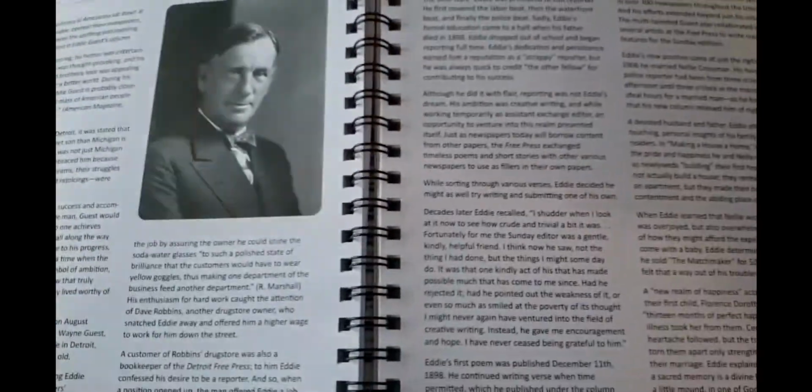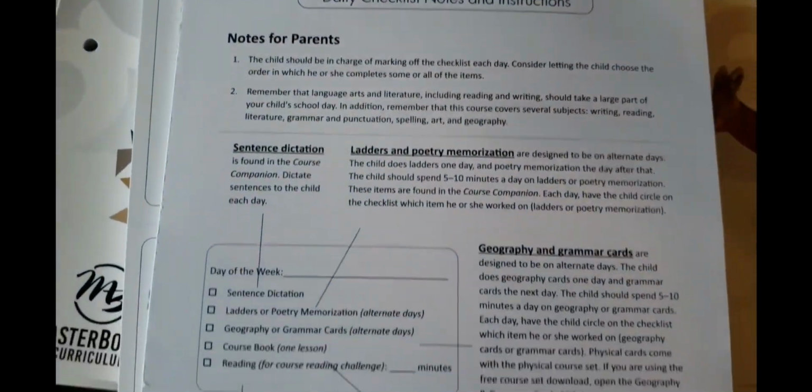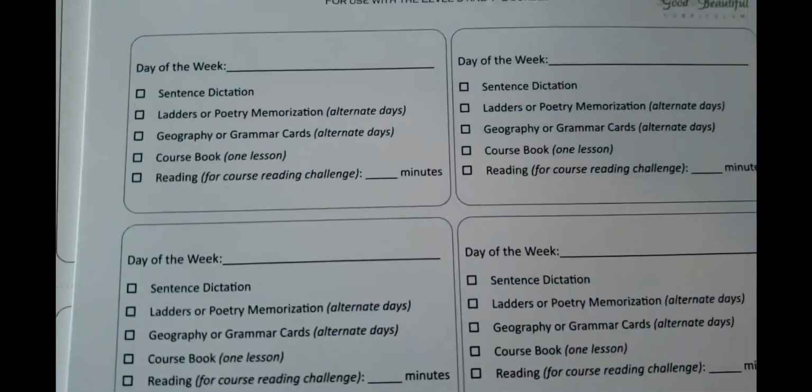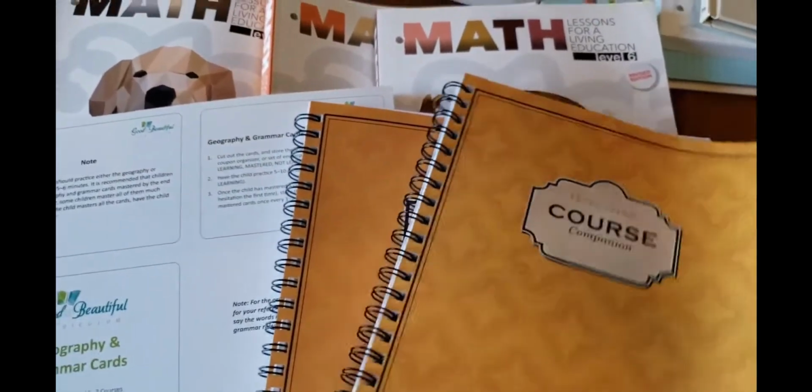This has all different things to go with it, and then it also has the daily notes and instructions for each day. They can check off what they did, and this is a full pad full of those for each day. They can make sure they did that. And then it also comes with geography and grammar cards, because this does incorporate geography in with the language arts course. So I like that too, because it's kind of like all in one for those 2 subjects. So that one's from the Good and the Beautiful.